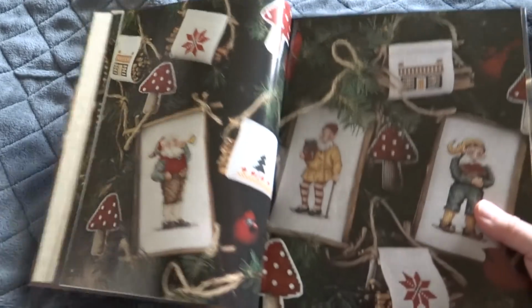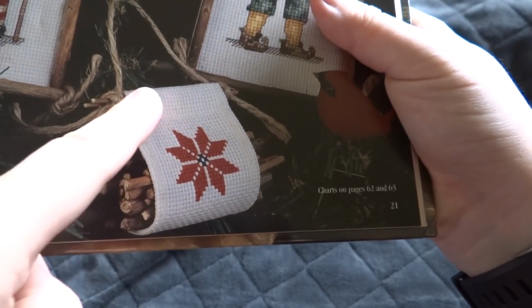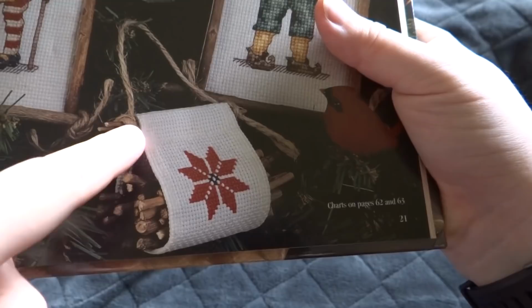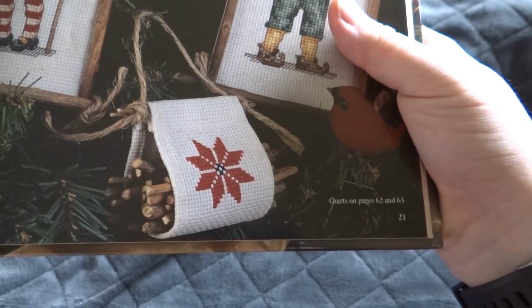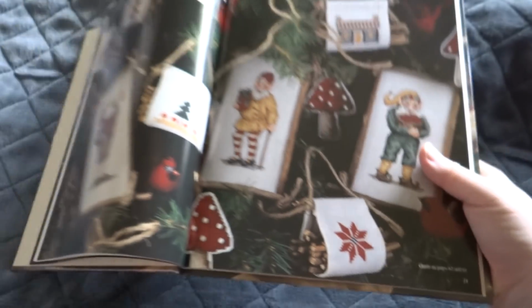Oh, holy cow. Look at that. It is so cute. It's like this tiny little ornament in the shape of like a firewood carrier. That is so cute. It's got little tiny sticks in it.